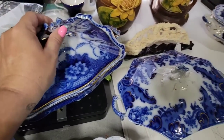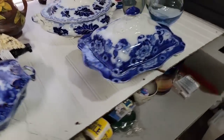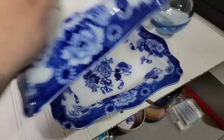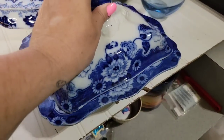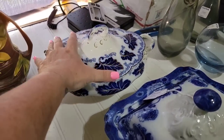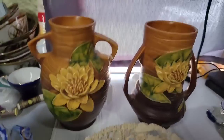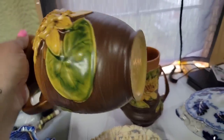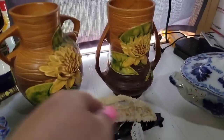They are absolutely beautiful. One of them, that one has the flower inside. I believe it is this one. Look at the interior. Absolutely beautiful there. And here is the last one. Now, I did get these 2 Roseville. This is Water Lily, and these are both marked, as you see here. So these 2 I paid $50 for the 2, so $25 each.